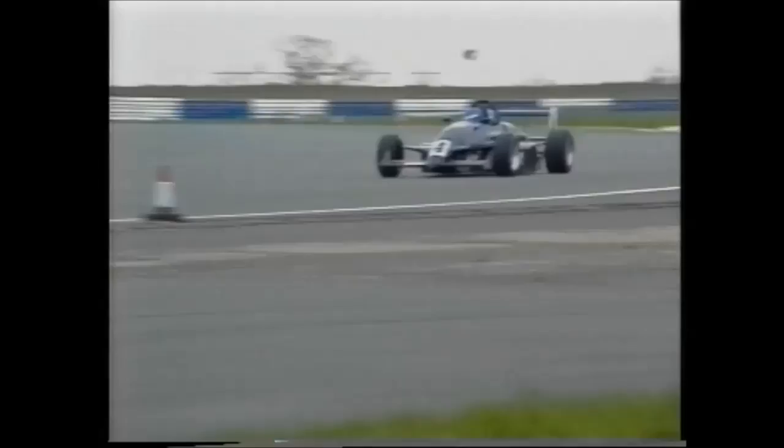Competitors coming out now for practice session number 1 for race 1. A 10-lap scratch race, and a total of some 25 competitors coming out for this practice in cloudy but dry conditions.